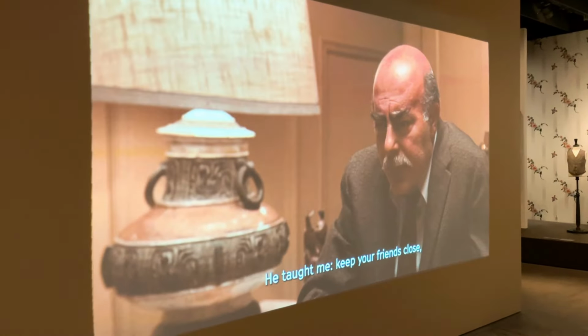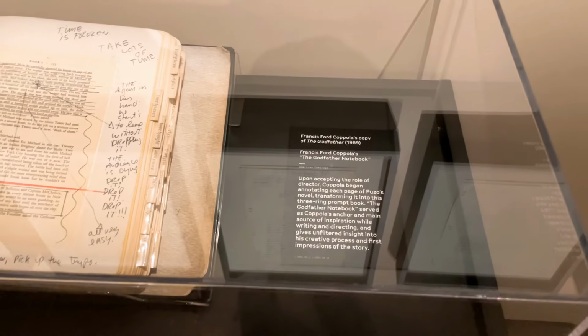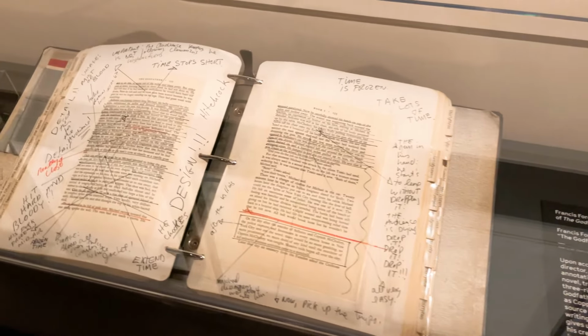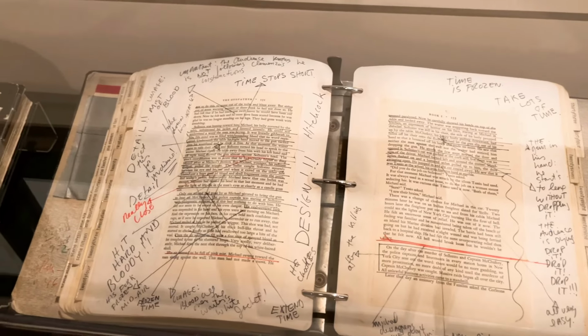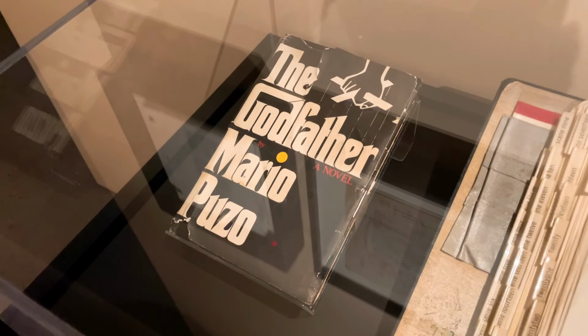Right here is Francis Ford Coppola's Godfather notebook. He would write notes and stuff about what he was doing. And there's a copy of the novel.